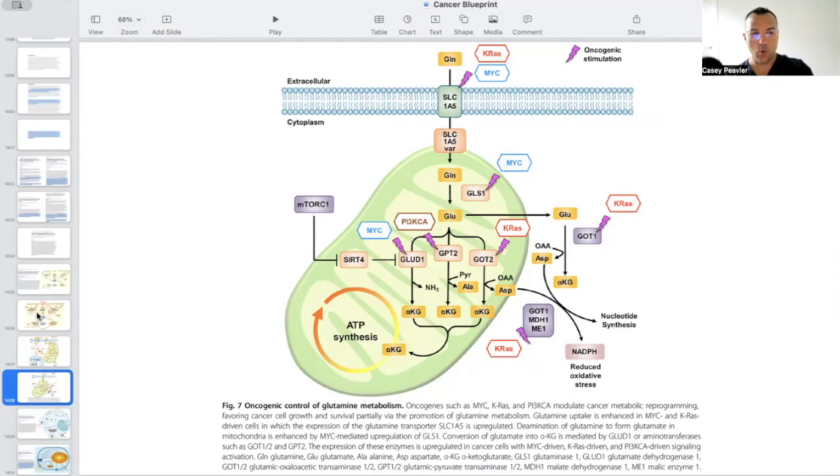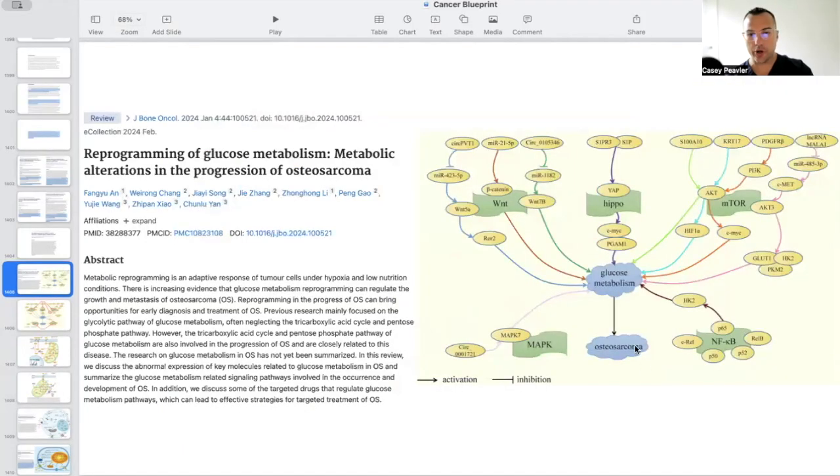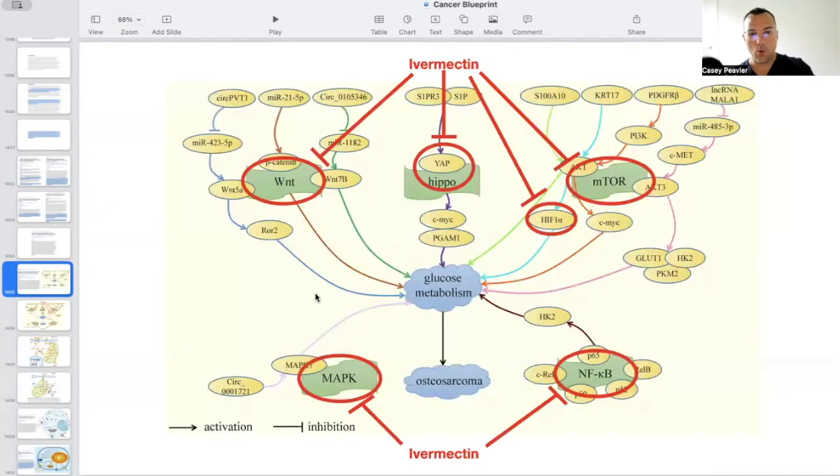But what I'm going to show you is going to be pretty impressive here. So I basically took this graphic looking at an osteosarcoma model because it's a nice graphic, because it has all of the major signaling cascades that are flowing into showing what it's really doing. It's altering glucose metabolism so that it can survive. And it should also say glutamine metabolism, but it doesn't. So what I did is I looked at all the papers that I could find on a variety of signaling cascades that ivermectin has an effect on.